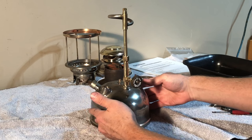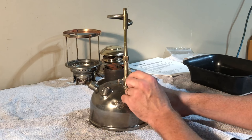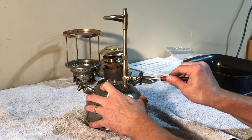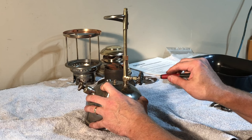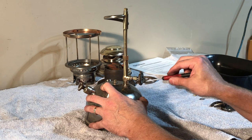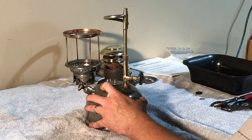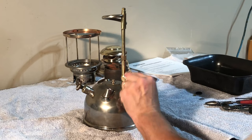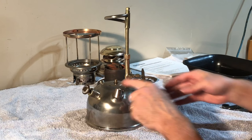About right. We're halfway between the two stamps here. I'm going to call that good. It's still a pain, but it's easier this way. There, that's the finicky part. Now, let's get our rapid preheater together.